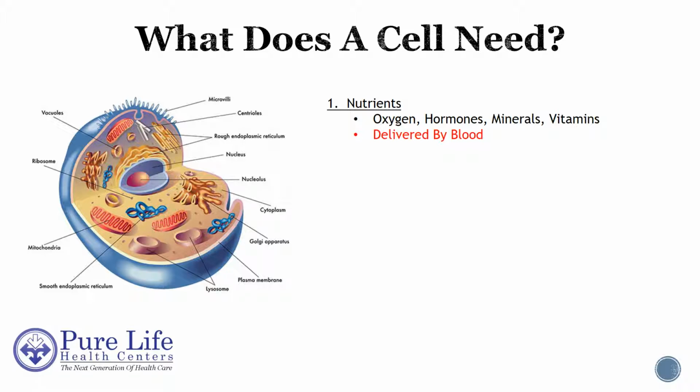Oxygen, hormones, minerals, vitamins, carbohydrates, proteins, they're all delivered by the blood. That's how important the blood system is. It's extremely important that the blood system stay clean. You also need waste removal.